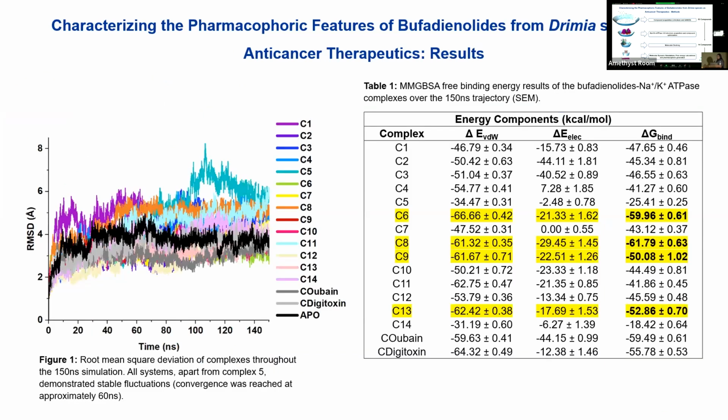After we run our simulation, these are the RMSD plots that we get. The root mean squared deviation through the 150 nanosecond simulation basically shows the stability of the complex over time. There's a time where the complex will minimize, and when it becomes flexible enough and is just vibrating, it will reach convergence. That convergence is generally over here, around 60 nanoseconds, and then you'll have a plateau that forms. That's what you want to see in the graph. Over here, we have an exception, compound 5.